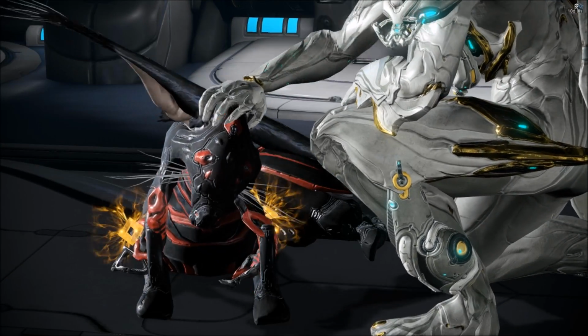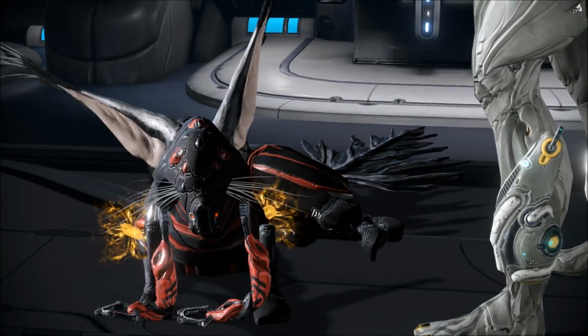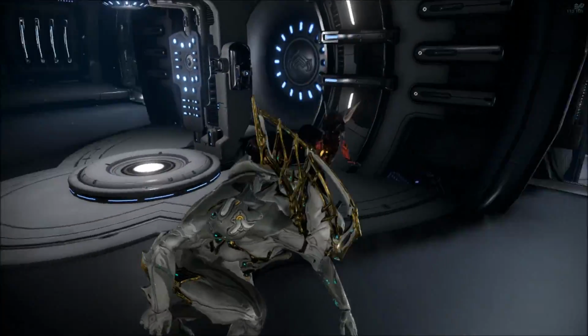Next up, let's check out the kitty armor here. As you can see here, you got the Kuva Khavat armor, and he's kind of patting my paws. I don't know if he hates me or not. He probably does. I named him Dr. Gene, so he probably hates my guts. But it's a nice looking Khavat armor.